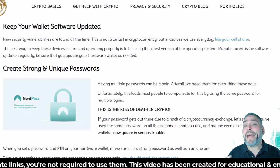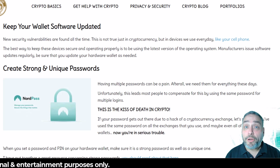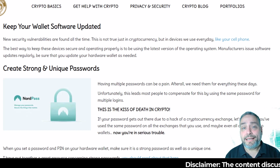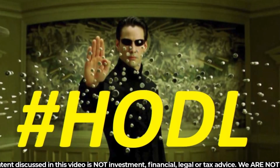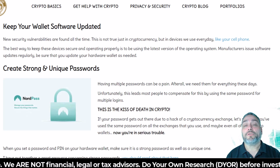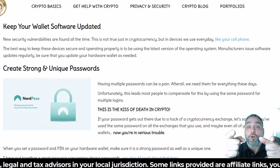But to get back to this, you need to keep that firmware up to date. Otherwise, your hardware wallet isn't going to work properly. Think of it like your cell phone. Periodically, you have to update the operating system on your cell phone. Otherwise, it gets glitchy or it doesn't work right. Well, the same applies to your hardware device. You have to update the firmware. And this is something that people who literally long-term hodl their cryptocurrency sometimes forget to do. So every once in a while, you need to update that firmware. So that's the next step in the security process when it comes to your cryptocurrency.